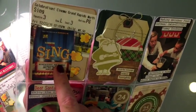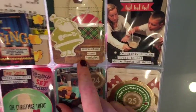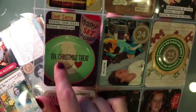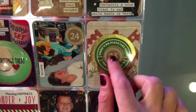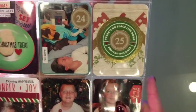Moving through, we saw a movie. This is an awesome movie, by the way. I just made myself, with bits, a filler card, making our reindeer food. This is a stamp, using some stickers. This I made with a stamp, and then I added some hearts, my 25, and then just die cut a circle with gold. This is a pre-made card.